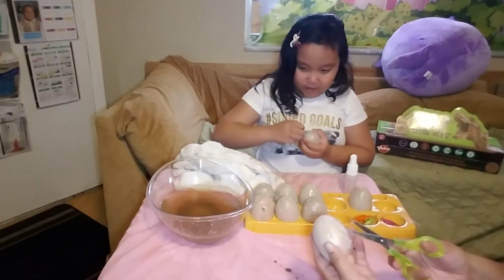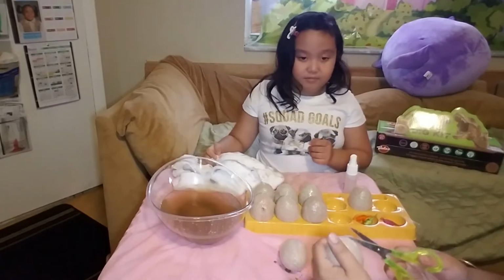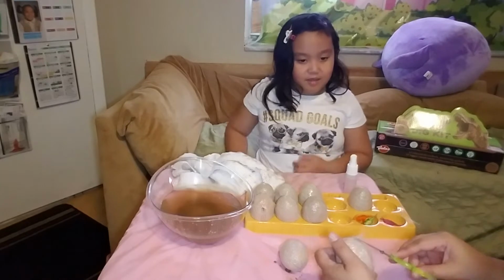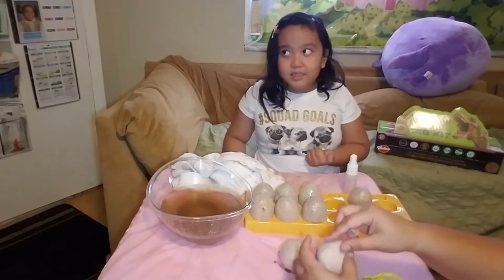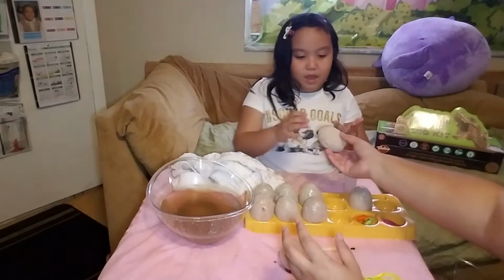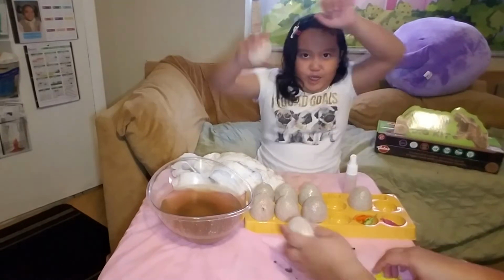Then if they only eat meat, what are they called? Carnivore. What dinosaur do you know that's a carnivore? Velociraptor. How about the T-Rex? T-Rex, very good!